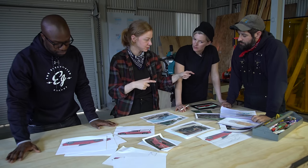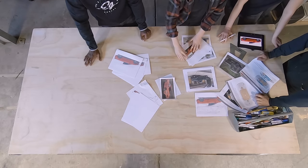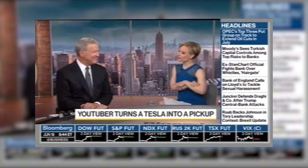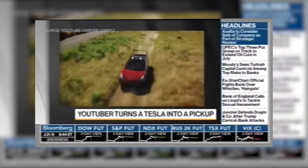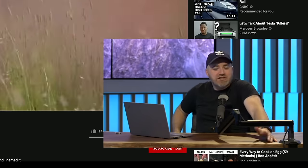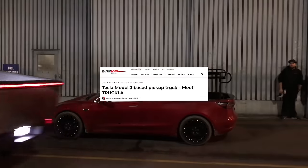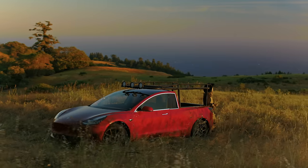In 2018, my team and I built a car that took the world by storm. So what happens if you want a Tesla pickup truck and Tesla doesn't make them? Simone Gertz, who made her own Tesla truck. She took a Tesla Model 3, chopped it up, and she turned it into Truckla. Making the world's first functional Tesla pickup truck. That was kind of cool.